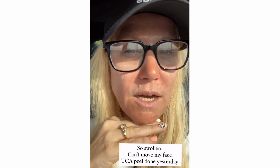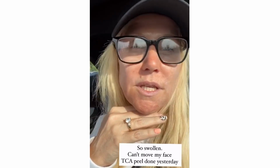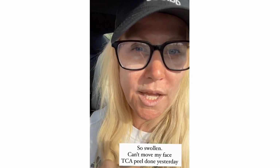Okay, update on the TCA peel. I'm really swollen, so my nose, my face, this is what happens. You get really swollen and it's hard to smile. Update day 2.